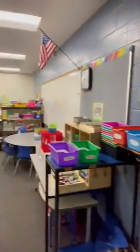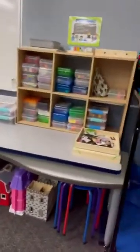Who likes the playground? Me. Oh, what, Pete? Oh, Pete says he loves the playground. Okay. Here's your cubbies. This is where you'll hang your coat. And those are your pencil boxes. Getting those all ready for you. And then here's our STEM bin center where we have some fun activities and things you can build with. And then back to our tables.